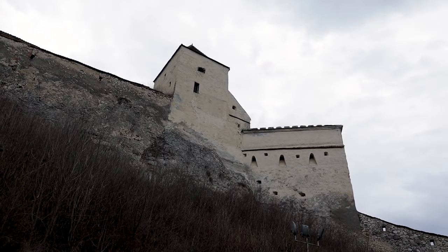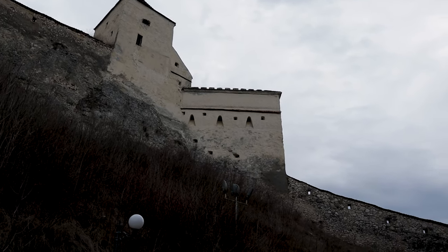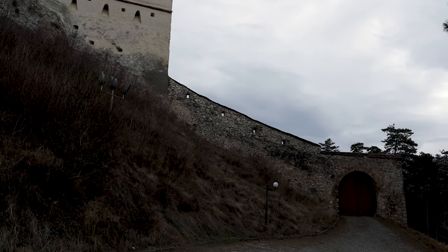Let's take a look at some stunning aerial shots taken on a much better day so you can appreciate just how beautiful this fortress is.